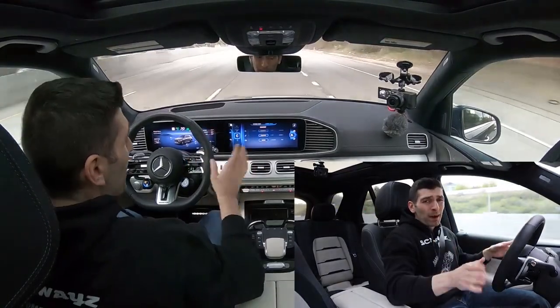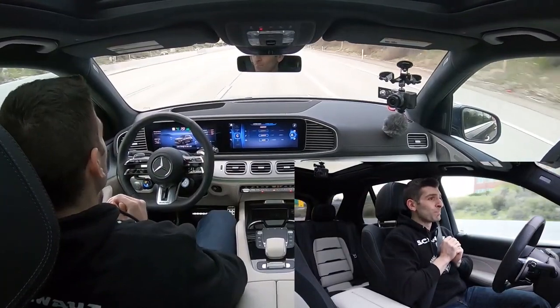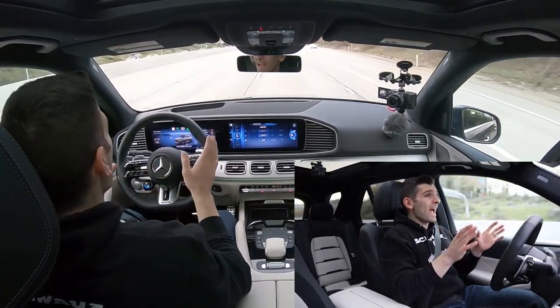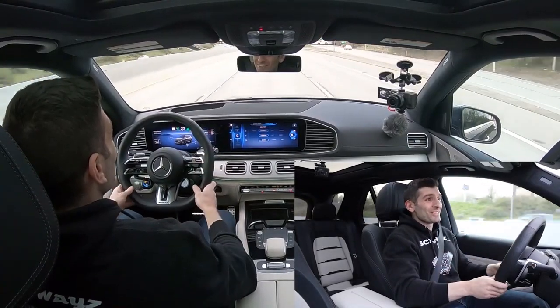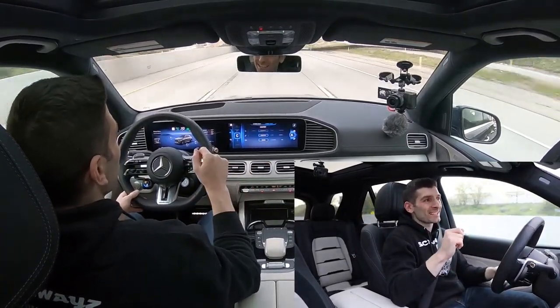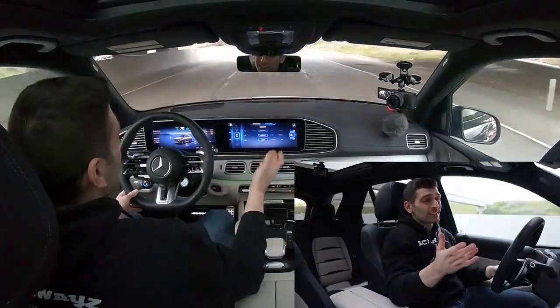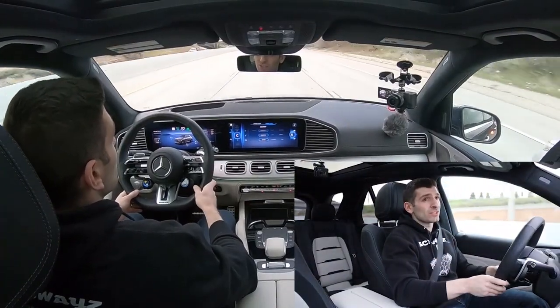Really, really robust safety features. And what's even better is if I turn on the blinker, this thing will actually make the turn for me. So we just shifted lanes and I didn't even touch the steering wheel. So really impressive system here from Mercedes. You know, this is rated one of the best in the industry.